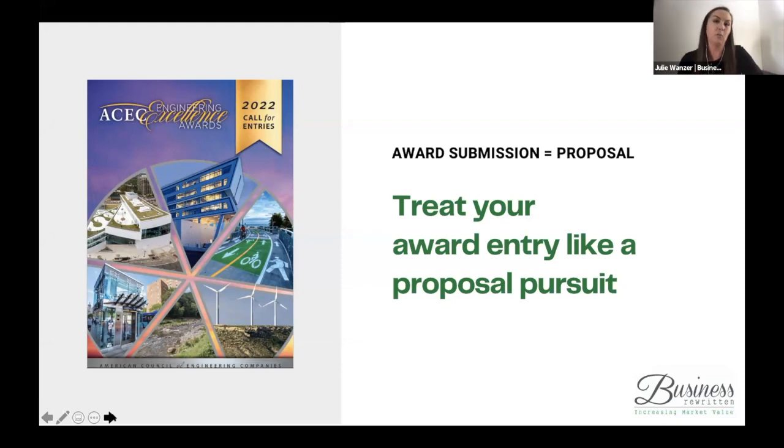Look at the projects that meet the eligibility requirements that Heidi shared previously, and examine them strategically. Is it really an award-winning project? Are there unique aspects? Did your engineering team go above and beyond and provide innovative solutions? And did it have a social impact? How did it impact the community? I think a lot of firms overlook that sometimes, but that might be the single thing, that award-winning aspect of the project, that really pushes you to the head of the pack.